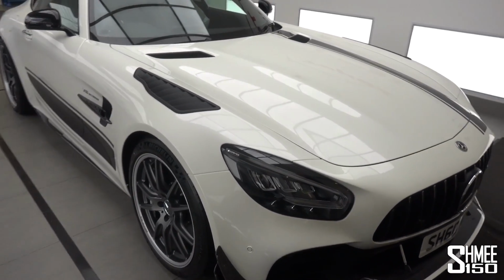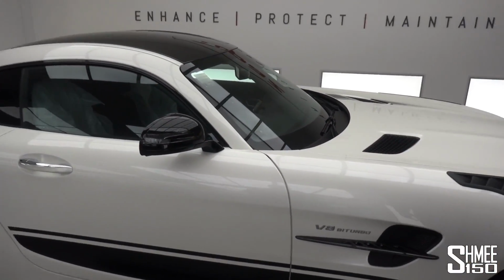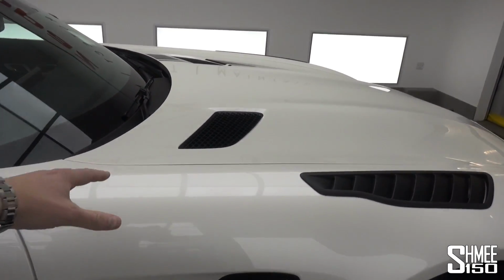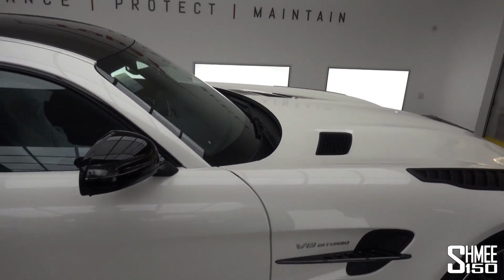And I mean, I was watching your last video and people were asking, you know, why do you need to detail the car before putting paint protection film on? This is exactly why. To look like this. Yeah, exactly. It's the whole process, isn't it? It's enhancing it before you lock it in under the protection film. And that is why when you walk around here, the paintwork just looks incredible.